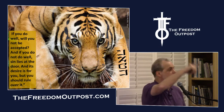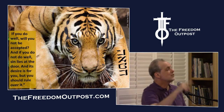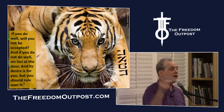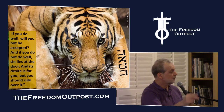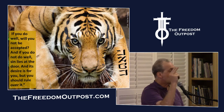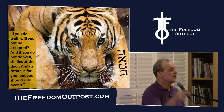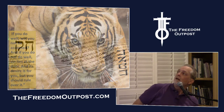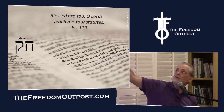That door is part of that gateway, right? Do you understand that? At the gateway, when you enter, sin will be crouching, looking, and it's going to be a question of who's going to master whom. It wants to master you. You're supposed to rule over it. Make the choice. Okay, are you paying attention? So as these new beginnings start to come before you, you've got to be aware, at the gate, what's crouching? How do I deal with it and move forward? Keep going here. Another important word is this word for statute or for law.